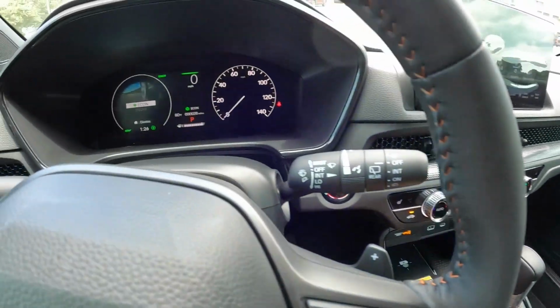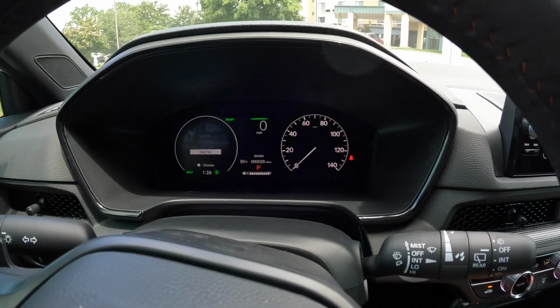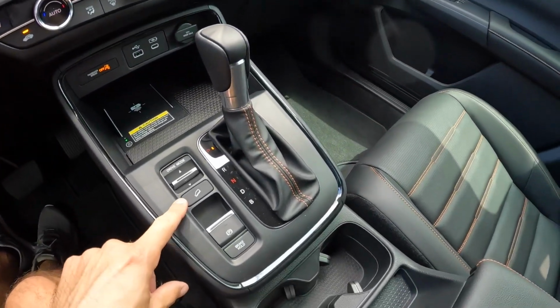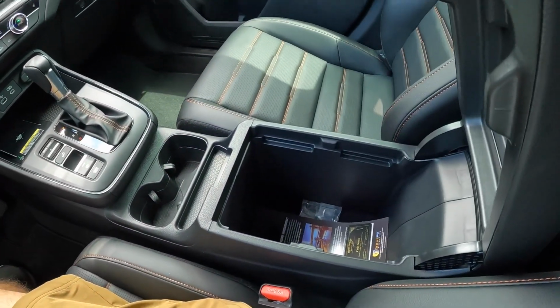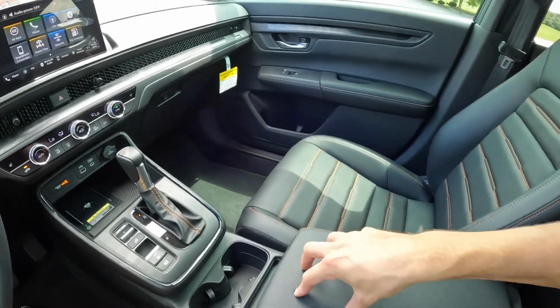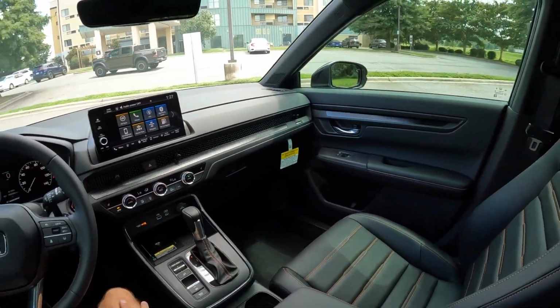And then for drive modes, you can toggle through quite a few. Being all-wheel drive, of course, we will have a snow mode as well, which is pretty nice to see. Downhill assist, parking brake, a little bit of storage, and then some storage in the center. Nice padding for the armrest too. Little glove box. And then one last look at the interior.